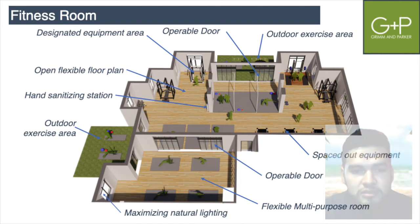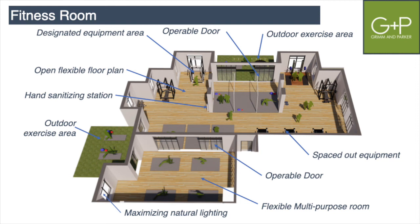Yeah, there's a lot of companies that are offering these kind of garage door openers and so forth. That's really good. And I see you've got outdoor exercise areas in there. A lot of good thinking in here, and a flexible multi-purpose room. This would be much more conducive to people feeling safe in their workouts. So that's great.